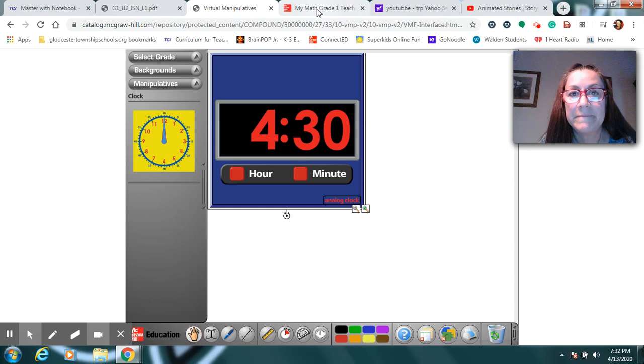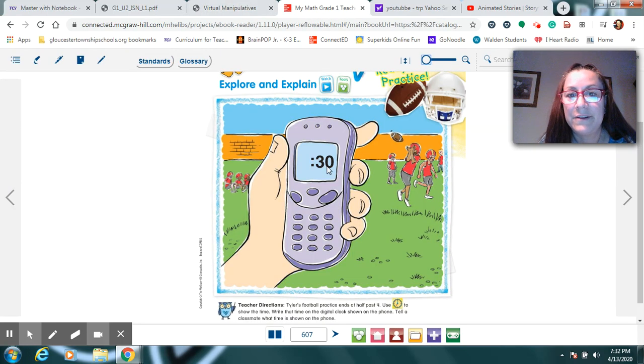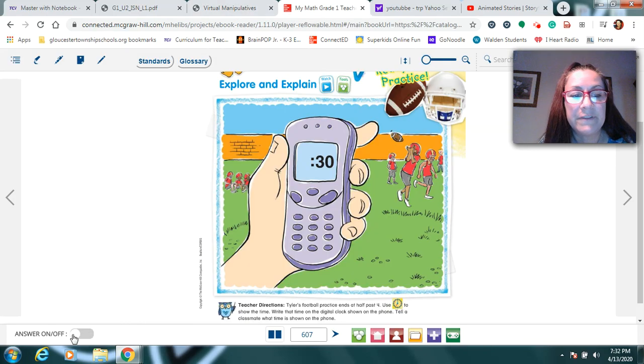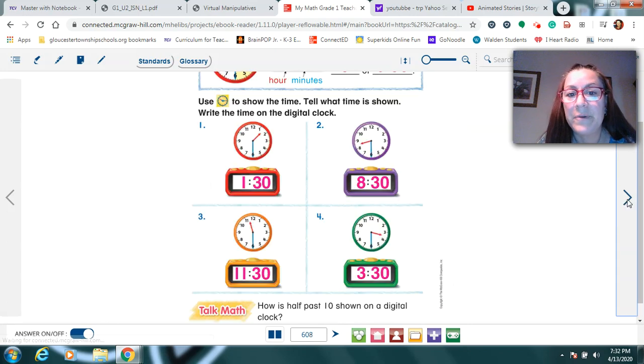What part was missing? Here's the 30. That's for half past. What part was missing? Okay? So you are just going to fill in the 4. And then you're going to work your practice through each of these pages. And notice that when the minute hand is down on the 6, that means it started at the top and went halfway around. You'll also notice what happens after it does that.